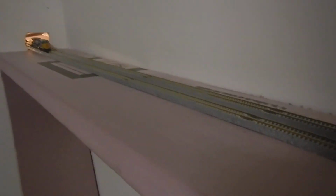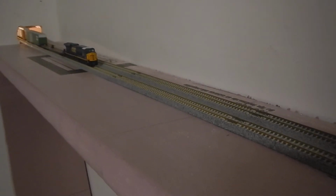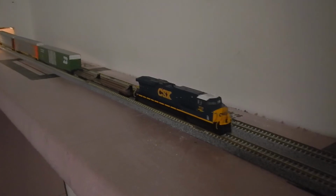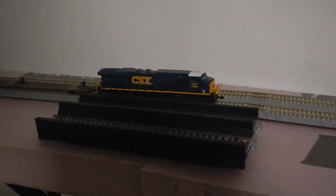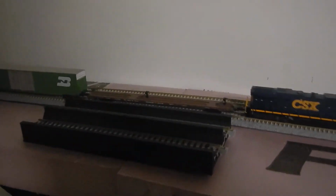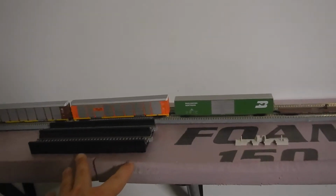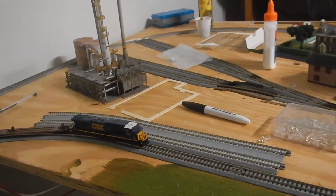Come in here. And the way this foam board is, you can actually hear him coming. I don't know if you can hear that or not, but you see him roll through, and he's just chugging along. I don't have his lights on because I'm just testing them real quick. You can see my bridge I've already laid out here. On this split, I'm going to have a little creek or a river. And you can see him rolling back into the interchange.